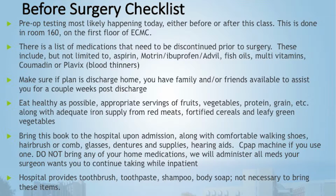Being that you're having a hip done, if you need a wheelchair when you leave here, we can help you out with that and take you down to 160. 160 is where you're going to go to the morning of your surgery also.